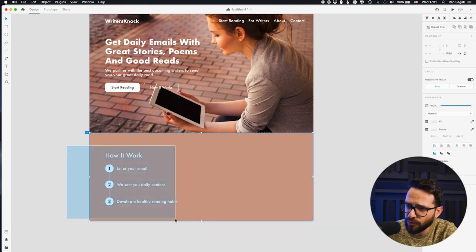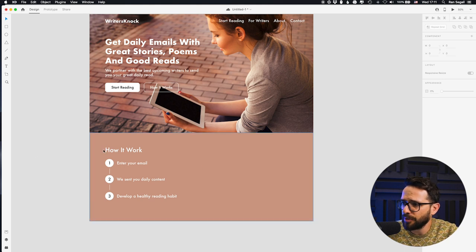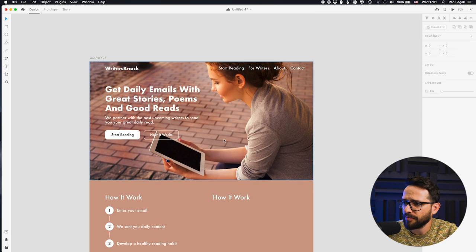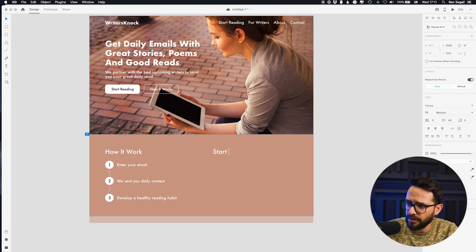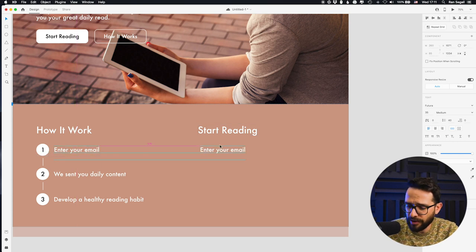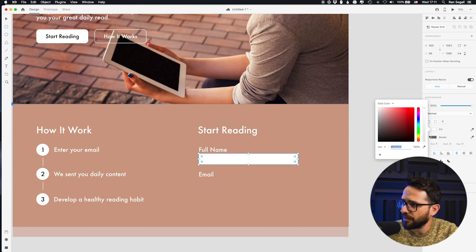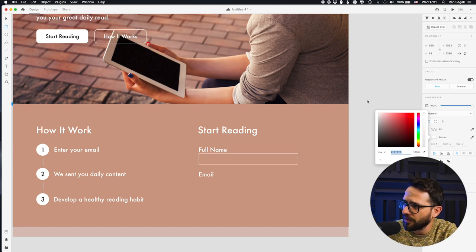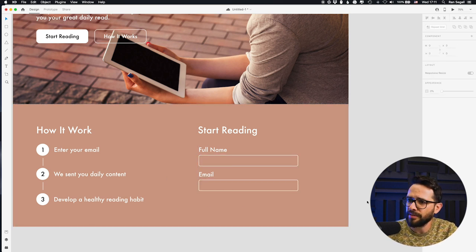And then, of course, I'm not sure if there's anything to elaborate in terms of text. There's not too much to it. But I would put the form here. So I would say Join or maybe Start Reading. And then here I would put the form where people can go ahead and put their full name and then email. And then I would put the form somewhere like this, or let's remove this and maybe give it a little bit of padding. All right, something probably along these lines.